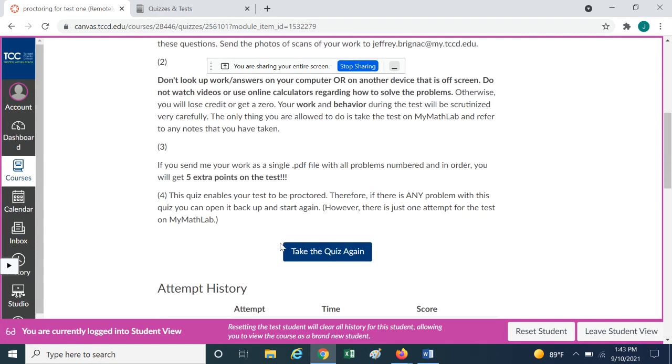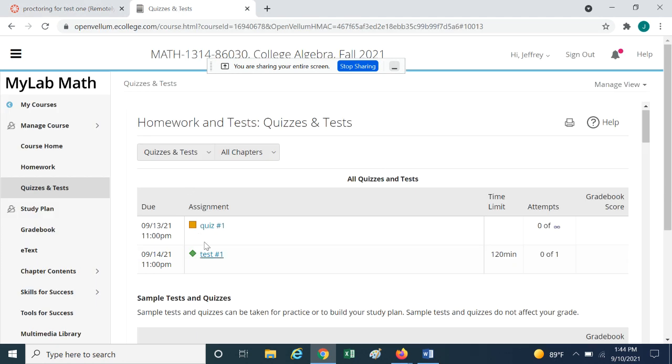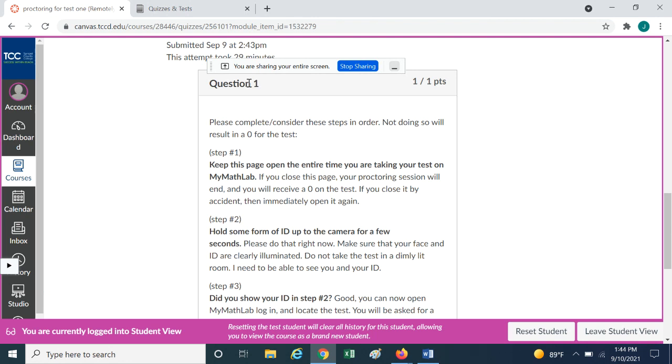After you do this, take the quiz again, and it does the checks for your camera and all that, you'll receive this question, all right? This is where the password is revealed. Remember, when we go over here and we click test 1, it wants a password. So once this is revealed, you'll get the password.